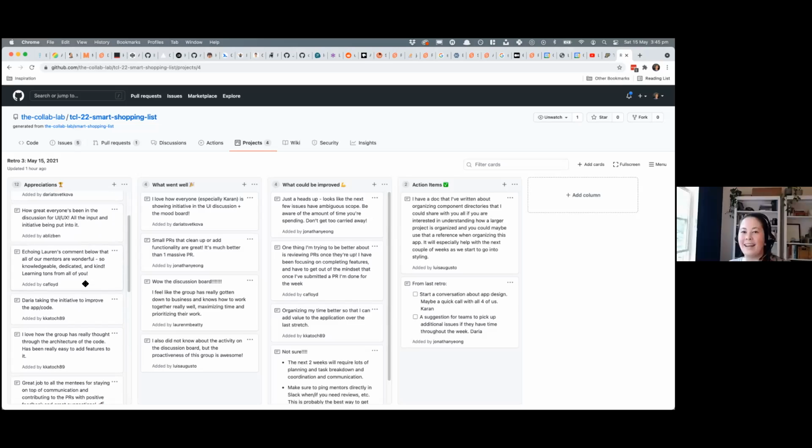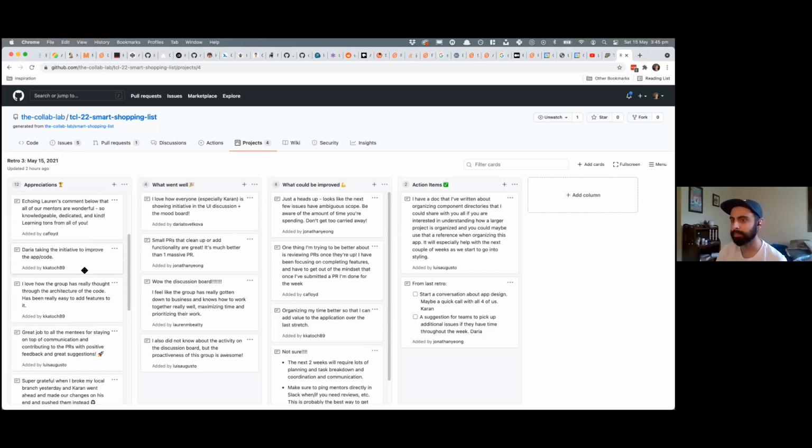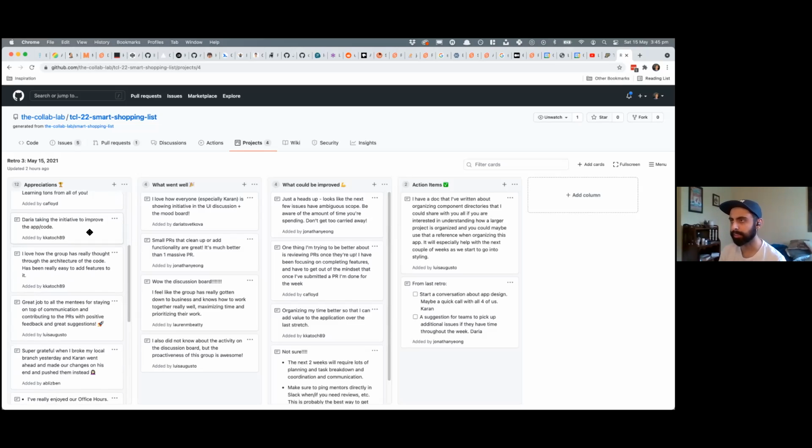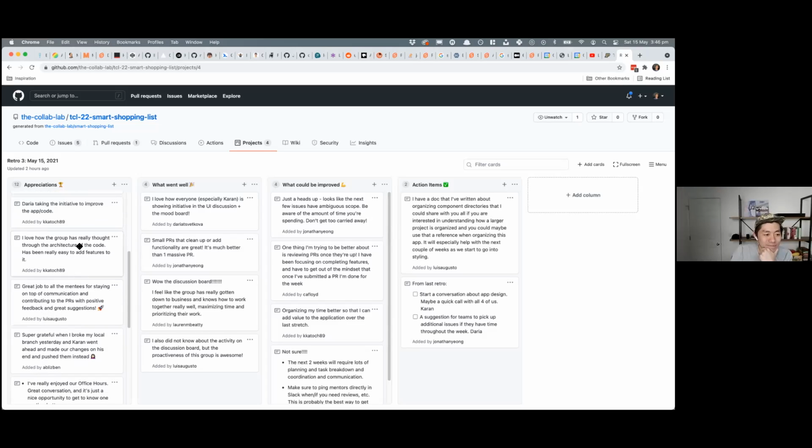Caitlin. Lauren made a comment that I was echoing, but also applying to Lauren. I think all of our mentors are amazing. I still can't believe that this is a free thing that you all do and volunteer your time for. I'm learning a ton, both technically and soft skills wise, which I think are super duper important. So thank you all. All right, Karen. Just Daria taking the initiative, basically seeing an opportunity for improvement and just dealing with it, and I think it's been great. Gets things moving pretty fast, and thank you, Daria. It's awesome. And you have the next one. Oh yes.